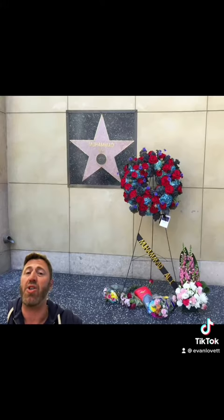Muhammad Ali's star is the only one not on the walk because of religious reasons. He didn't want anyone to trample on the name Muhammad. And yes, even fictional characters can have a Hollywood star.